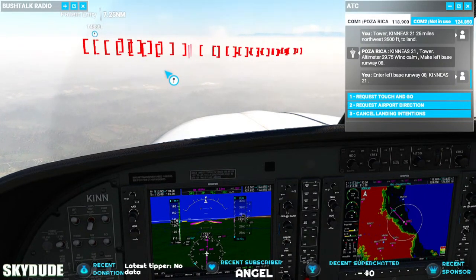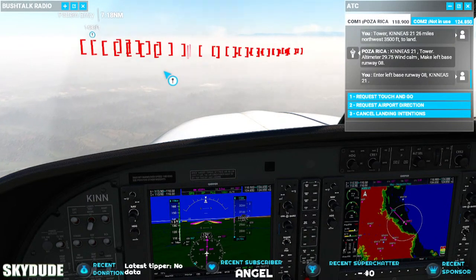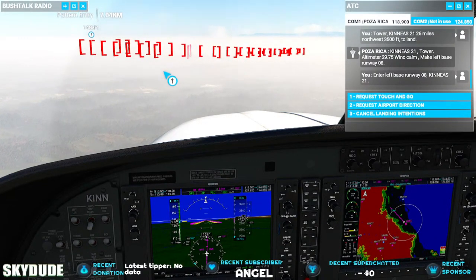I wonder if we can get underneath it or it's going to be hazy all the way to the ground.